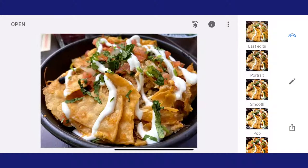Now, this is a pretty good looking photo already, but usually I like to make my pictures pop a little bit more, especially if they're food pictures. So what I'm going to do is bypass all the presets, which you do get if you look at the right side of the screen. Now, I am holding my phone horizontally, but if you hold it vertically, these tools are going to be at the bottom of your screen.